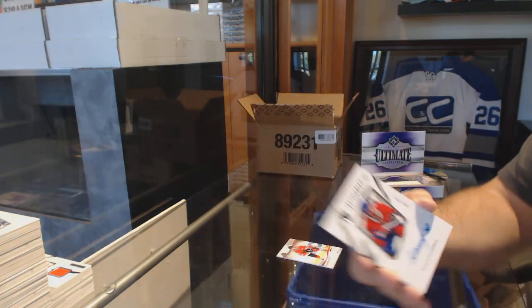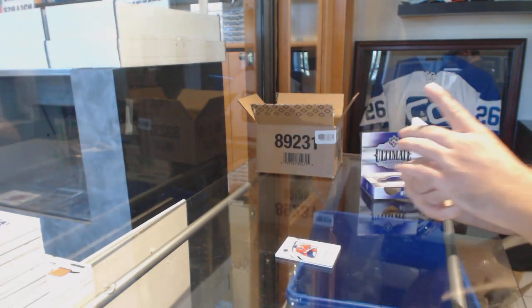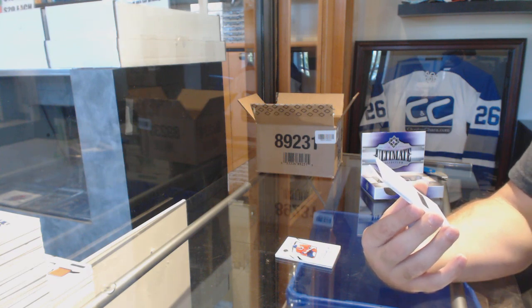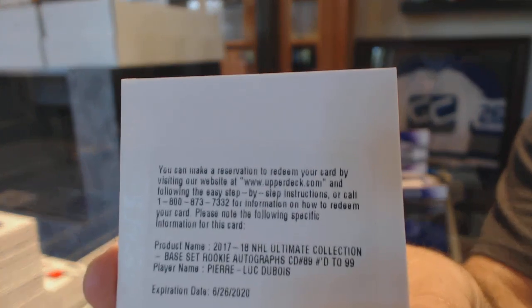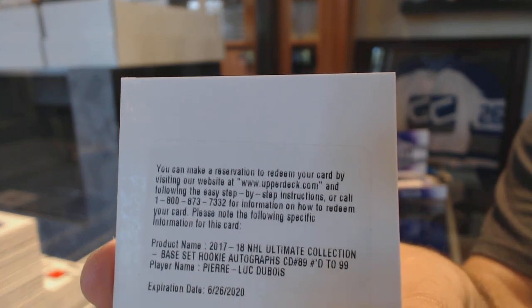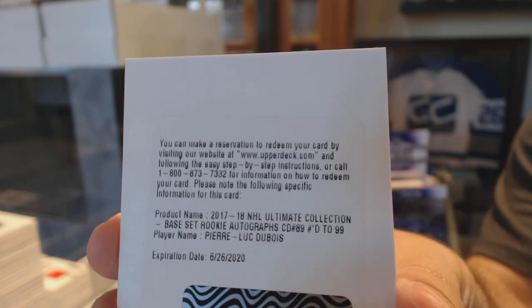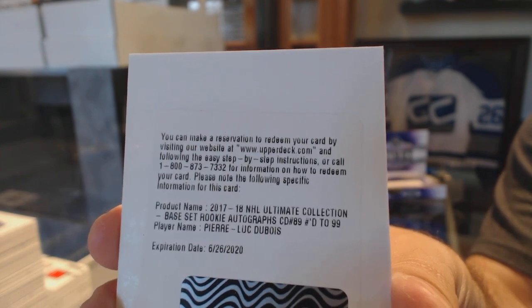Don't joke with him like that. Hey, our first redemption, a rookie auto number 299, Pierre-Luc Dubois. Number 299 for the Blue Jackets, Pierre-Luc Dubois. We got a 99 though, guys. That is a big card.